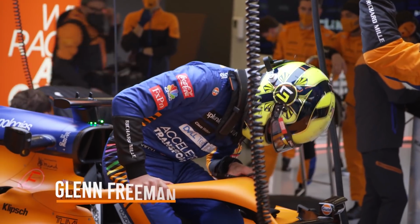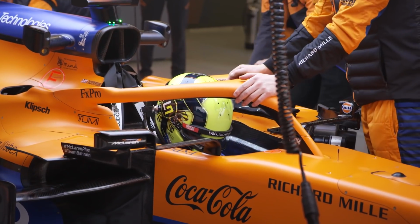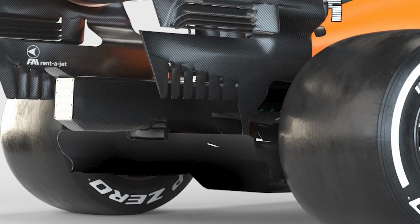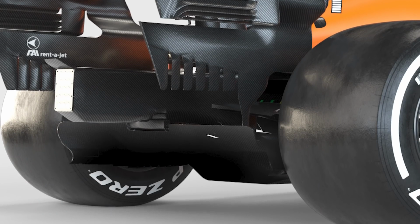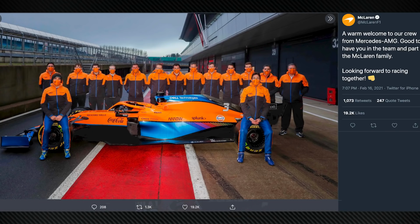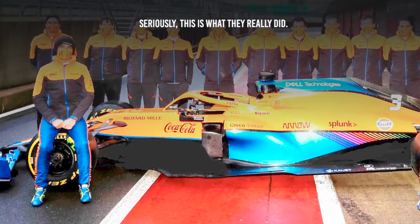When McLaren became the first Formula 1 team to reveal its 2021 car and run it on track, it went to surprising lengths to hide some of its new ideas. The diffuser was blocked out on its launch images, which also featured old barge boards, while the team even edited a picture from its Silverstone shakedown to hide its real barge board arrangement completely.